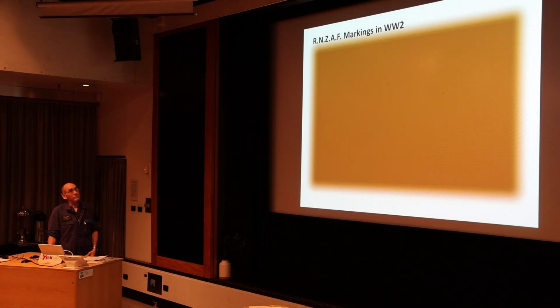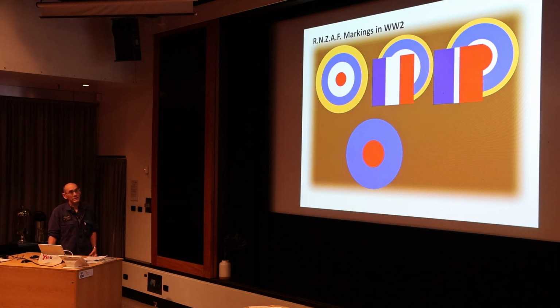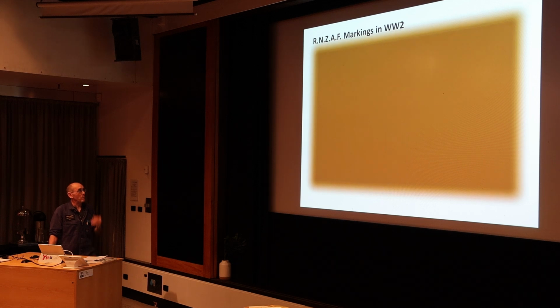RNZAF markings. Well, in World War II, we simply followed everything the Brits did. It was much simpler. We were part of the empire, so at the other end of the world, we were simply doing what they did. Once we got involved in the Pacific War, of course, things became a bit more of a problem with those big red dots. So they shrunk the red down to a little 2-inch in the middle of it. And that wasn't quite good enough. They went, it's still a bit too much red on that. We'll go down to a tiny little dot in the middle.